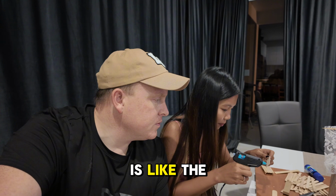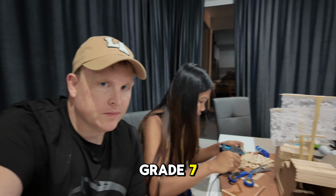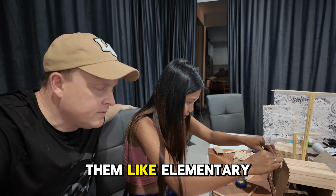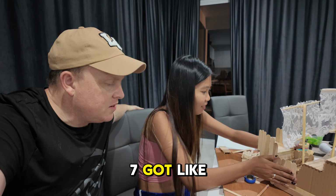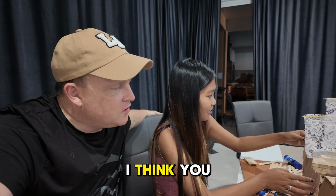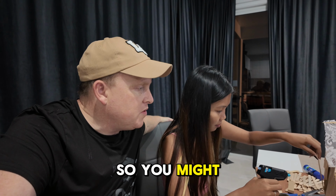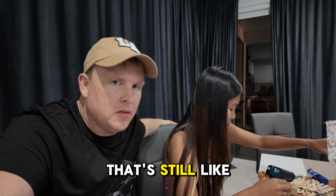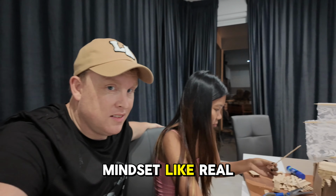Yeah, but the problem is the education here is good, but even when the kids are in grade 7 or whatever, they still treat the teachers like elementary. In the Philippines, once you're grade 7, it gets serious. But also in the Philippines, I think they are kids longer. You might find a girl that's 15 or 16 that's still like a kid, in mentality. And here, they are kids, but their mindset is real wide.